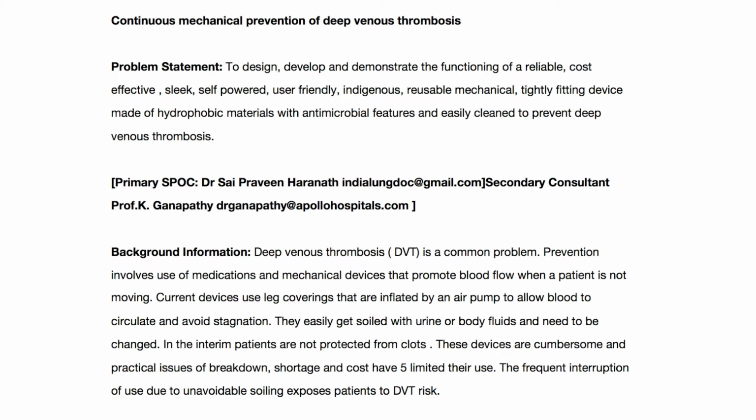Preventing these clots is very easy. Sometimes you can give a medication, or sometimes you can also use a device that mechanically pumps the legs and does a little squeezing of both legs, which pushes the blood up. So there are devices called sequential compression devices, which are used in the intensive care unit and in other places in the hospital, which will help the blood to flow up and prevent them from getting clotted.